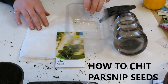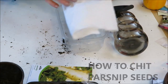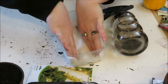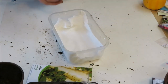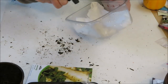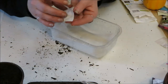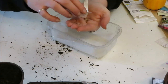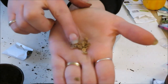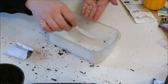So what you need to chit your parsnip seeds are your parsnip seeds, some kitchen towel or paper towel, and a seed tray. Here I'm using a strawberry tray, so just tuck that in there. Dampen it down with some water. You don't want it sopping wet, you just want it equally moist. And then we get our parsnip seeds, which are flat like this. Can you see those? And then we just sprinkle them on the surface.